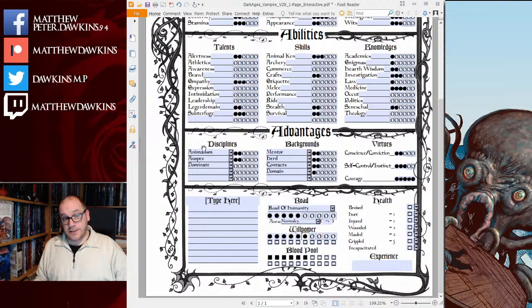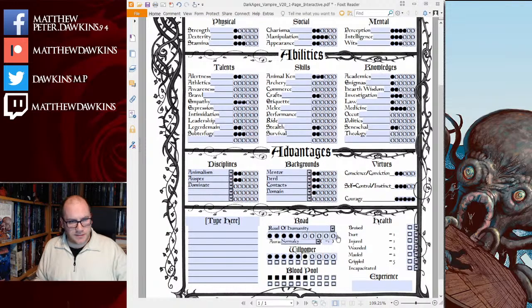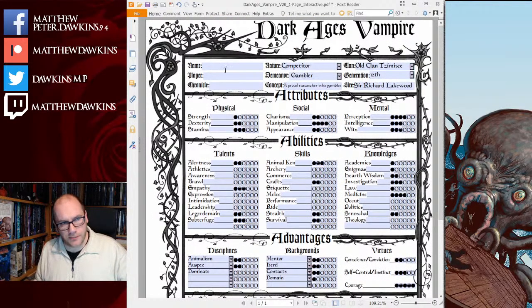No retainers. So this individual does not retain rats or pigeons as servants. Not yet. But you never know what the game may bring.